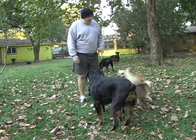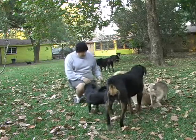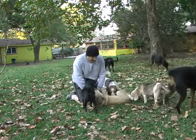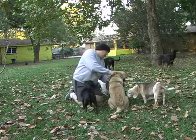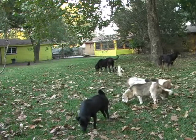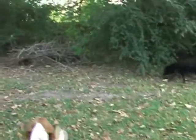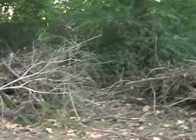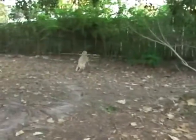He's even getting our very old beagle to play a little with him. I'd say you have a very playful personality, Huck. Oh, you're going to lie down for everyone? I took it off leash. You can run and play a little bit. See if you make some friends. He's off into the brush to look for squirrels. Huck, there you are, baby.